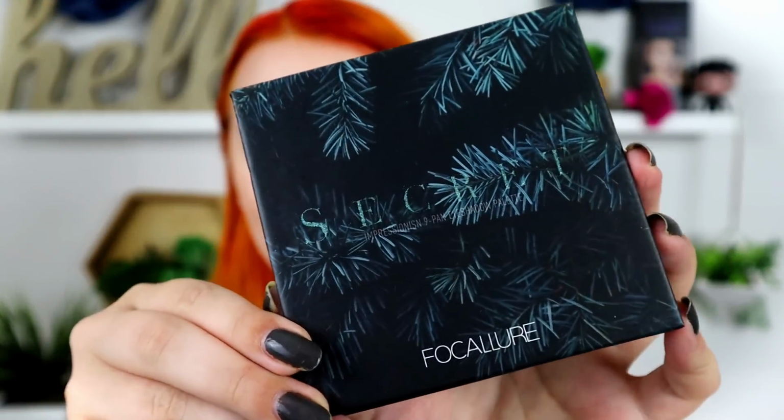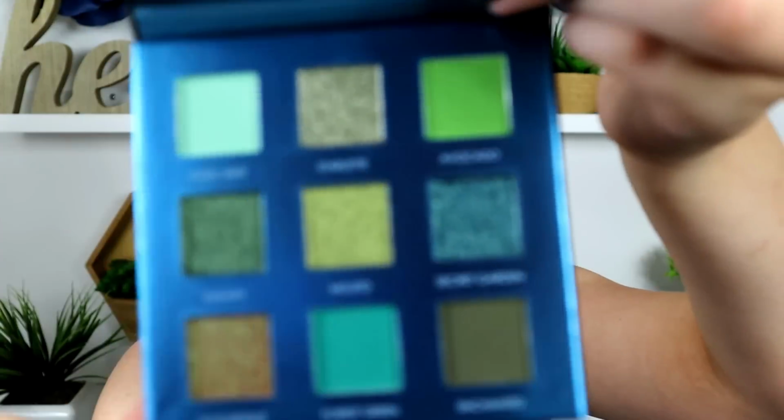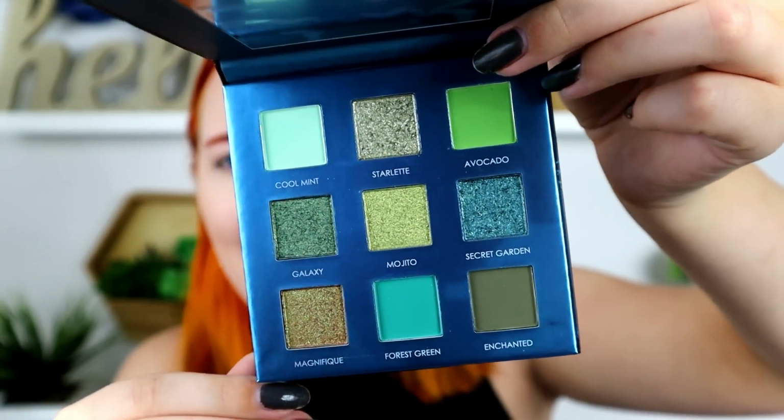So firstly, this is the Secret palette. This is the one I'm in love with the most, but I wanted to do neutral looks today, so I don't know if we're going to use it, but this is the Focallure Secret palette. Look at that color scheme. Oh my god, it's so pretty. This matte right here is blowing my mind. It's so cute. And this mint color.